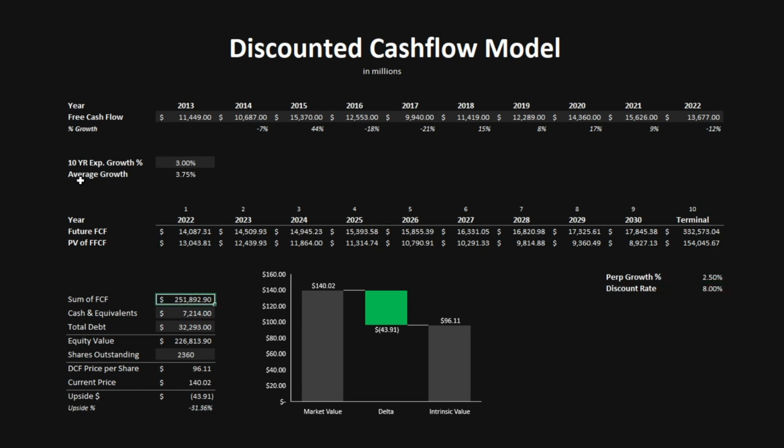This leaves us with a sum of free cash flow of $251.8 billion, and to get an equity value, we have to add the cash and equivalents and subtract the debt, leaving us with an equity value of $226.8 billion. And to get a discounted cash flow price per share, we just have to divide it by the amount of shares outstanding, leaving us with a price of $96.11, which is almost a 31.3% downside out of this model.